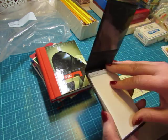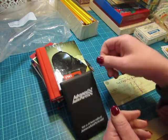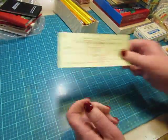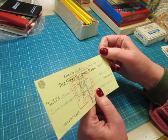And another little tablet in a vinyl folder. Things I will certainly put to use. And a little check from 1963.